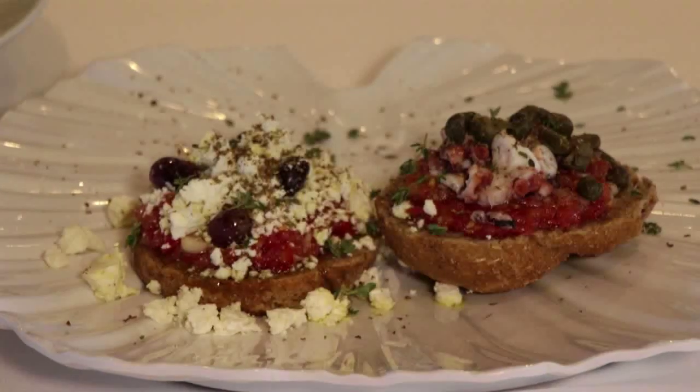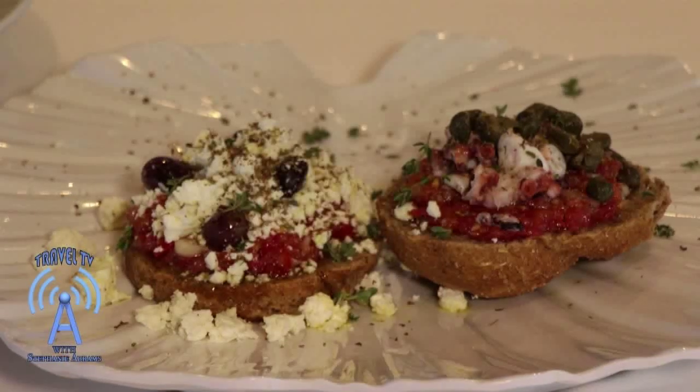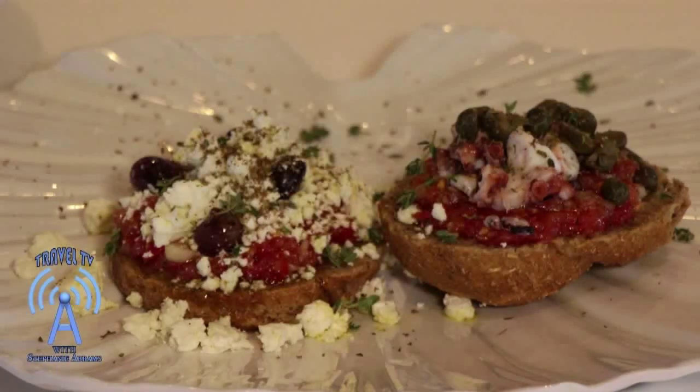And you see now how we put a lot of olive oil, correct? And now the olive oil almost disappears. This bread has now become like a sponge. It consumes all the juice, all the flavor.